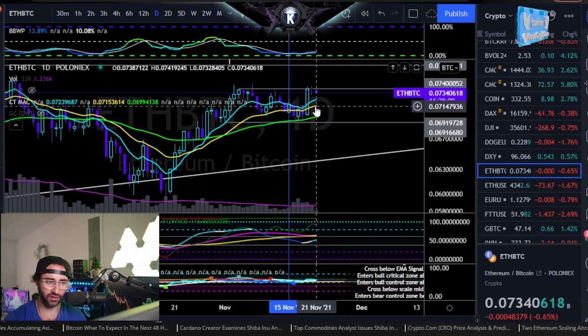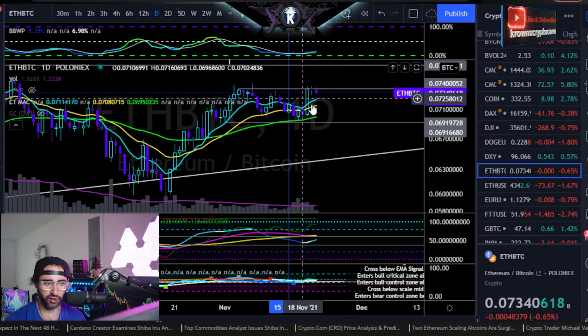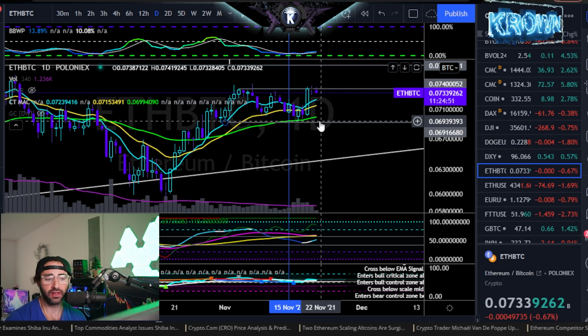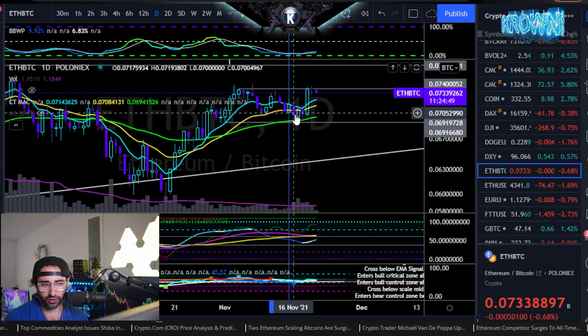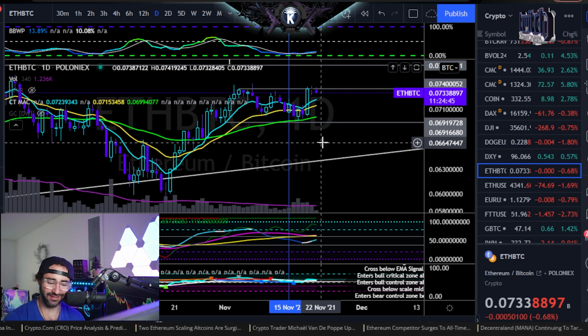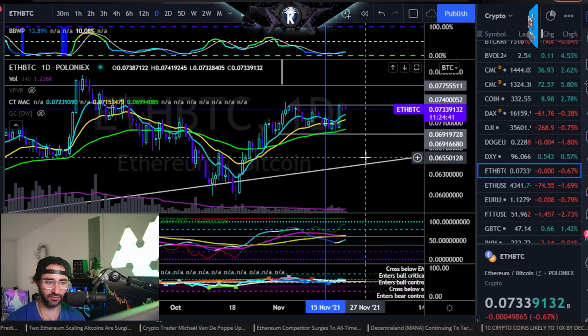However, consolidating between this region is going to be good for the bulls. That brings up an invalidation condition for the short term. And when we're talking about short term, we're talking about the next week or so. And that would be with any sort of a closure on new lows below 6.9 million Satoshis. If that does happen, it's not game over for the bulls here, but I would be looking for a big move down somewhere around 6.5 million Satoshis.